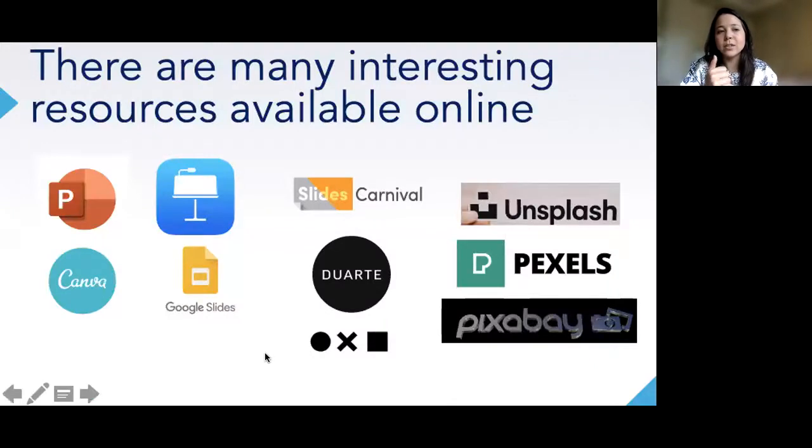And interesting resources: you could use PowerPoint, Canva, Google Slides, and Keynote. They also have some designs and tools that will help you. If you have any questions about it, you can just email me. But the main thing is to understand the design, try to use all the space that you have, and use images. For images, I really like Pixabay because they have a lot of copyright-free images, but you could also use Pexels and Unsplash. They also have copyright-free images.